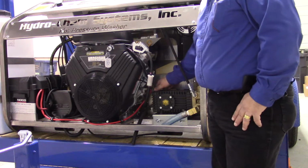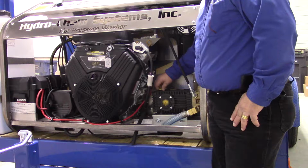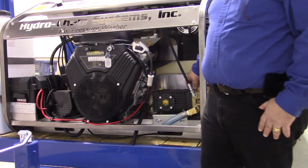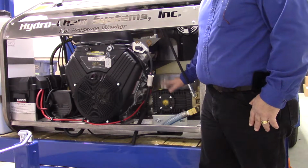And what type of oil is that? You can use a synthetic, but they also have a pump oil that's normally a non-detergent, like 30 weight hydraulic oil. Okay, that you could use in there.